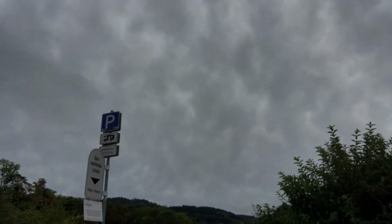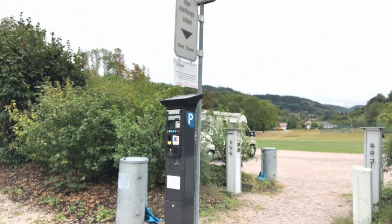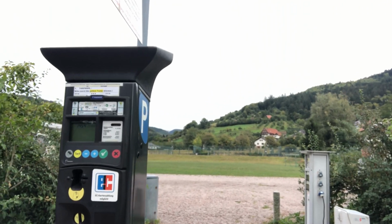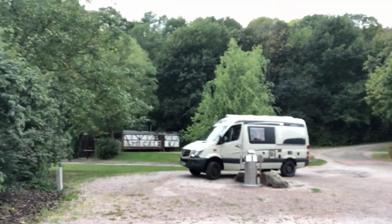So there's the sign, tells you that it's a Stellplatz, the parking area, and that's the parking machine. I think it was €8 for the night. You can stay up to 7 nights here, which is €72, I think it said. So yeah, there we go. So pretty good.